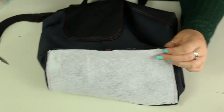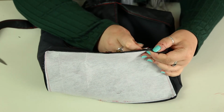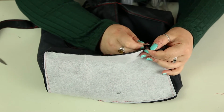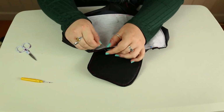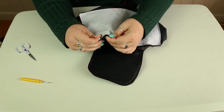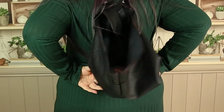So I did end up voting for the unpicking option just because I really didn't want it to look messy after all this hard work. I turned the bag inside out and unpicked a small amount on that bottom seam towards the back of the bag, just so I could pop the straps through. I pinned them in place and then did a straight stitch over where I'd put the straps in. I went a little bit further either side just to make sure those unpicked stitches were going to stay in place. And yay, the perfect size!